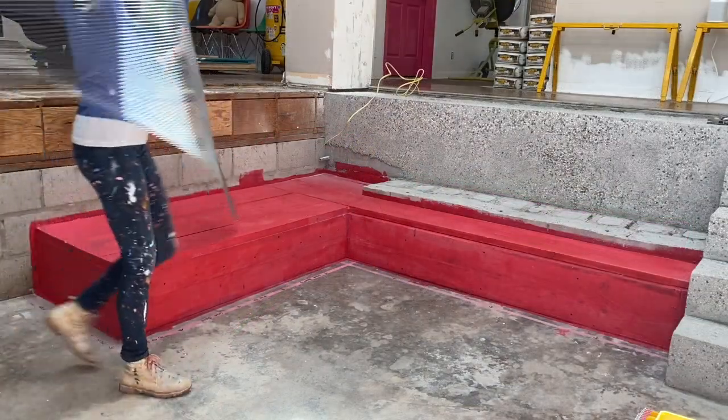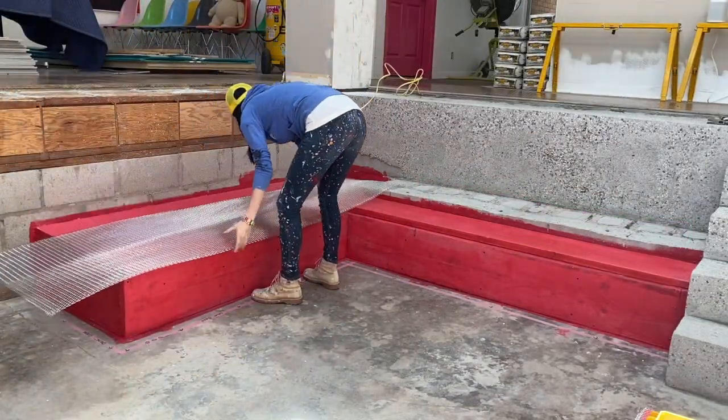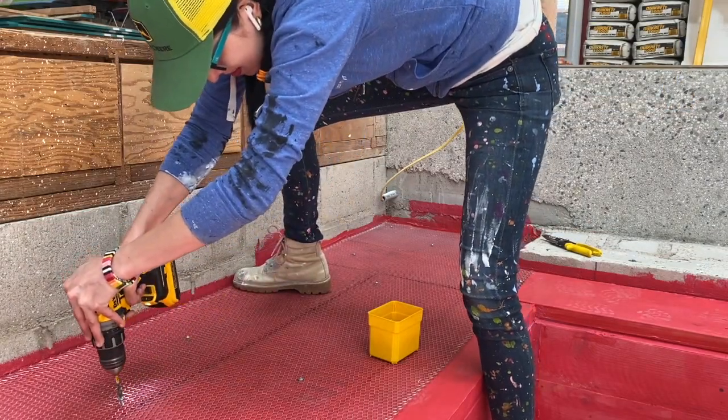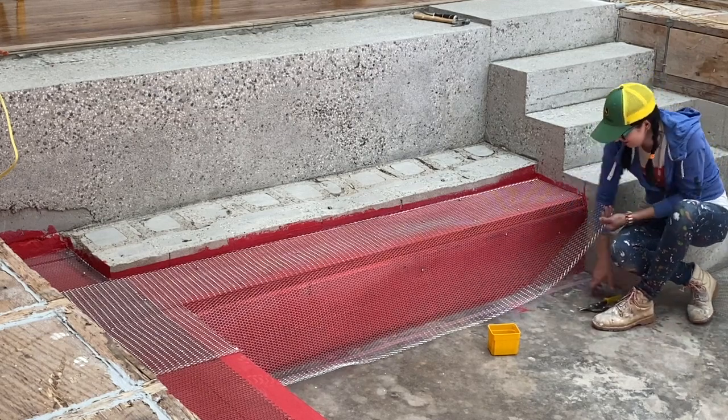After the RedGuard dried, I attached wire mesh to every inch of the furniture's framing. This mesh will help adhere the future concrete to the wood, adding more stability to this aspect of the atomic atrium project.